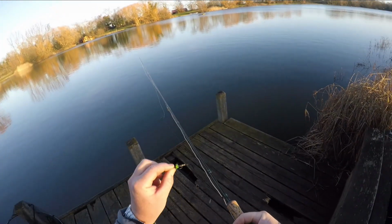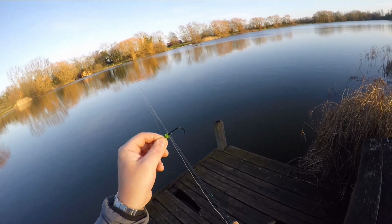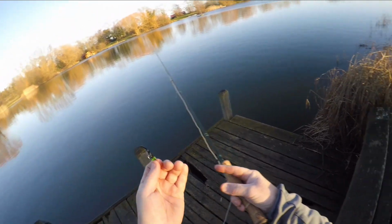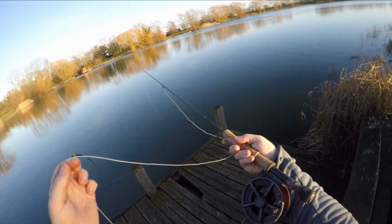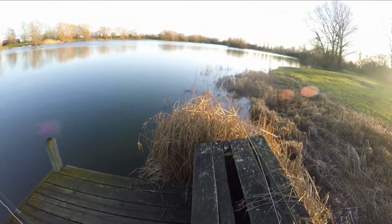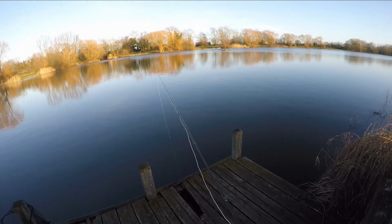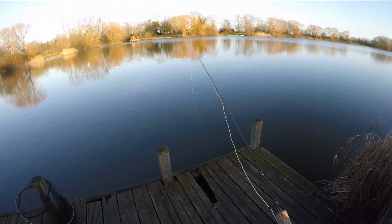And I've picked out this nice big black tadpole, unweighted, no weight in that at all, but big old tail on it, loads of movement. Just 10 foot of 10 pound fluorocarbon to a clear fast intermediate, just to break down through the surface. These fish aren't going to be up particularly high because of these temperatures. It really is getting quite cold now, but I don't expect them to be too far down either. So we're just going to give this a little shot and see what happens.